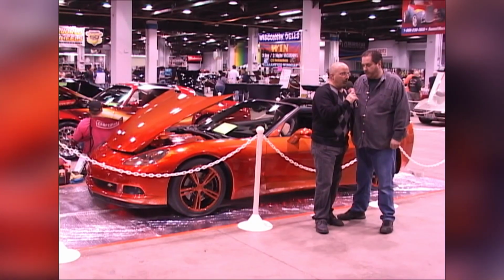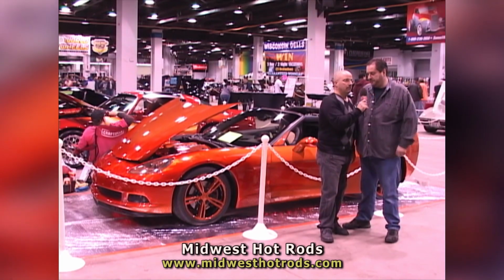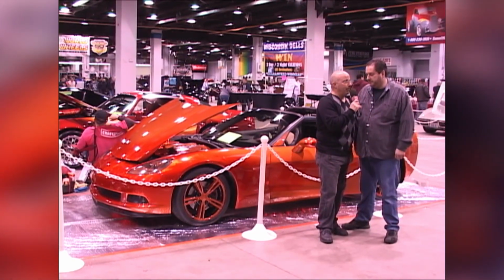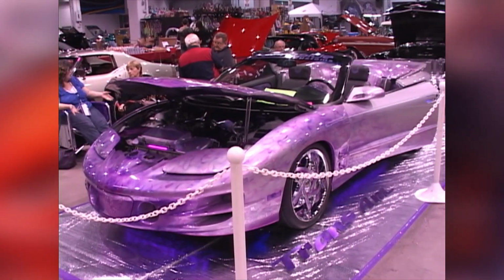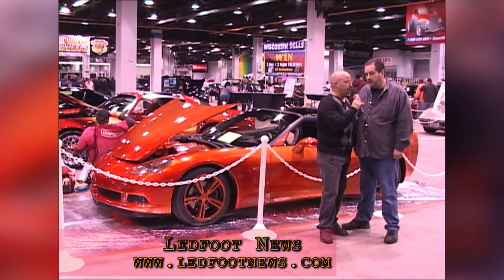You bought this car brand new from the factory, correct? Yes, about 10 miles on it when I got it. Oh, man, and you got that beautiful orange Camaro at home, too, and your wife's got the Trans Am. This guy got a house full of cars over there. What other mods have you done to this car besides the flames and stuff on the paint?